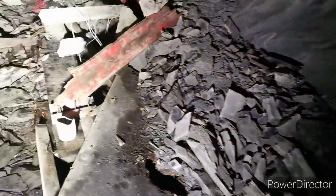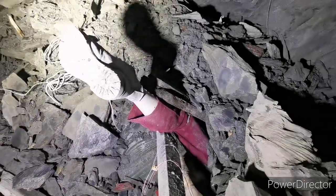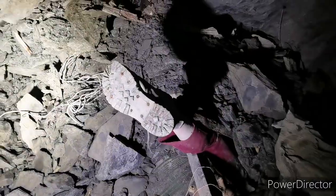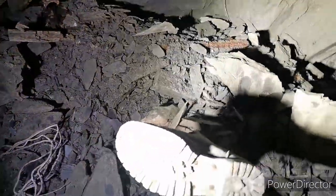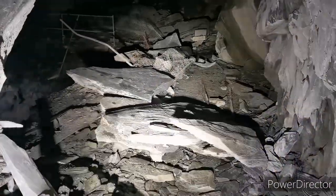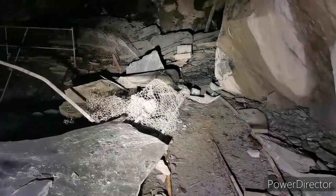into the Oakeley show mine, and this is the last leader of the Shonky Tours. That's what happened to him. Got covered in a collapse and squashed. So we'll have a quick look at the show mine and a quick look at the mine proper.